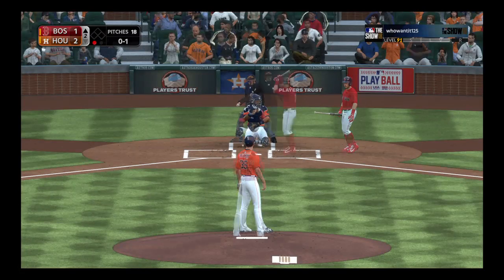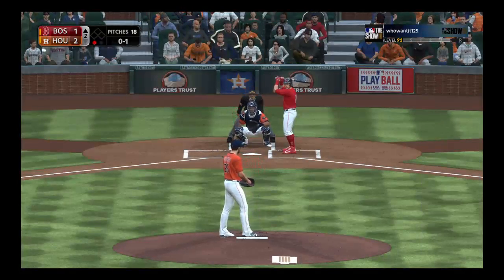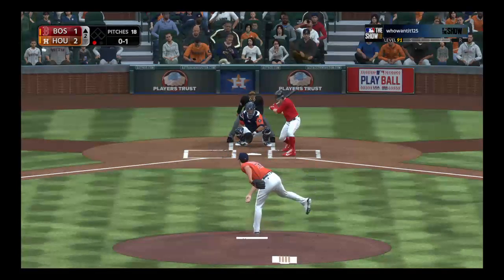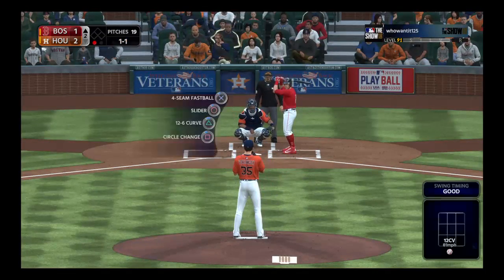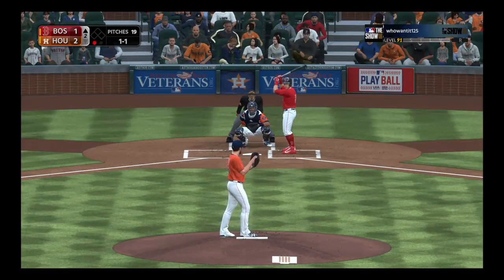Kinsler, a veteran at 35 years of age. He was a 17th round pick back in the 2003 MLB draft. Man, coming out of the late rounds, you have to grind for everything. Nothing is given to you. And this guy has turned himself into a very solid big league ball player. That's a big accomplishment.